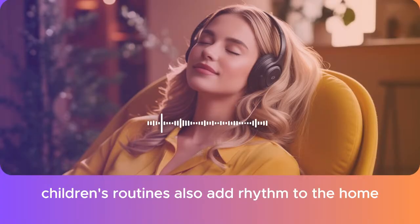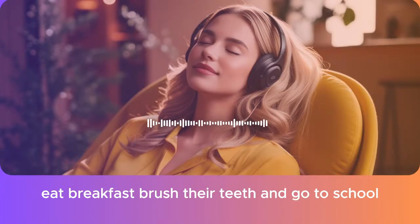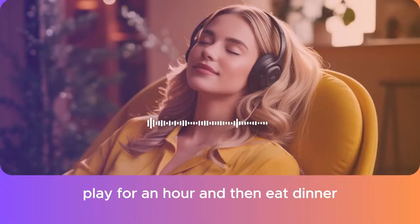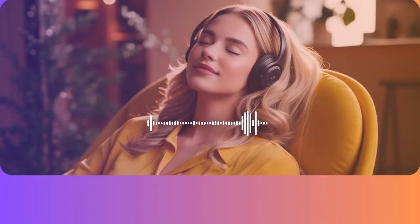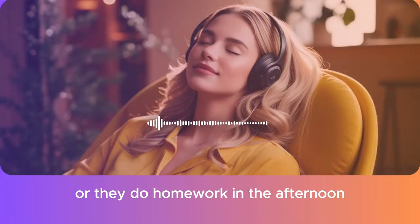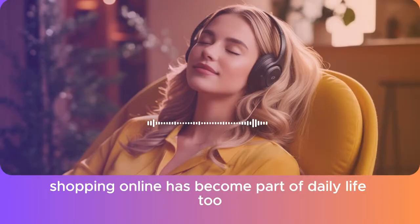Children's routines also add rhythm to the home. My children usually wake up at 7, eat breakfast, brush their teeth, and go to school. After school, they do homework, play for an hour, and then eat dinner. You can describe their habits by saying, my children go to school at 8, or they do homework in the afternoon.